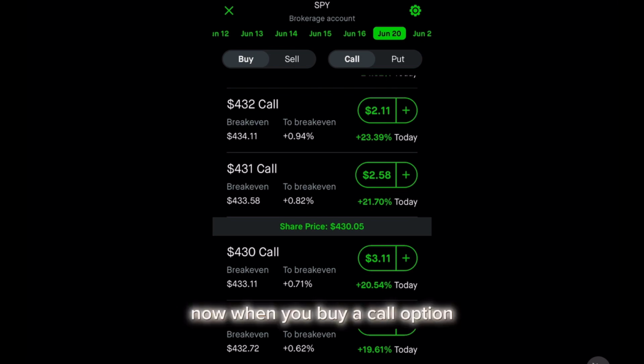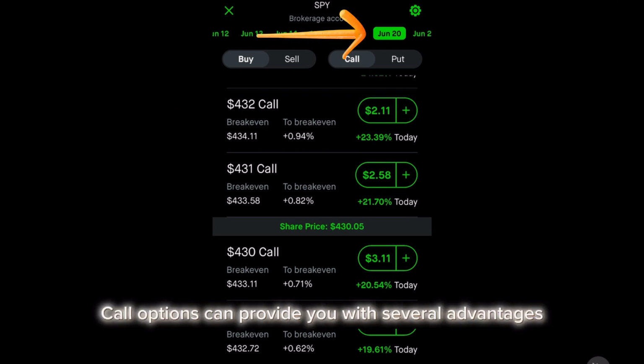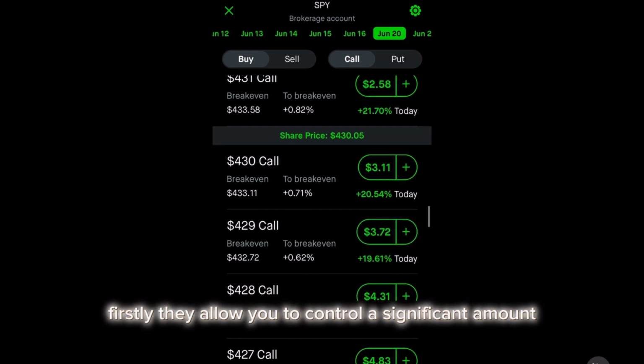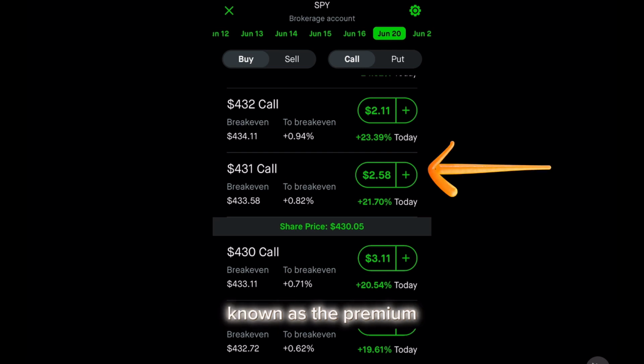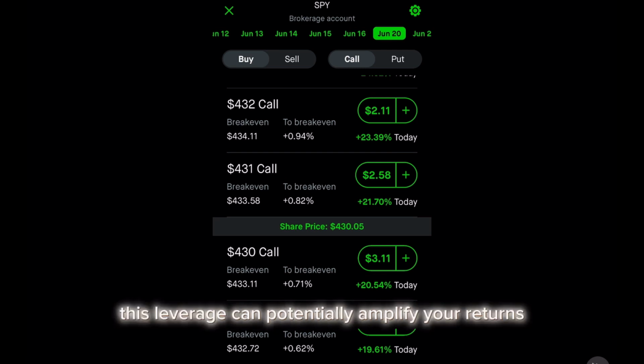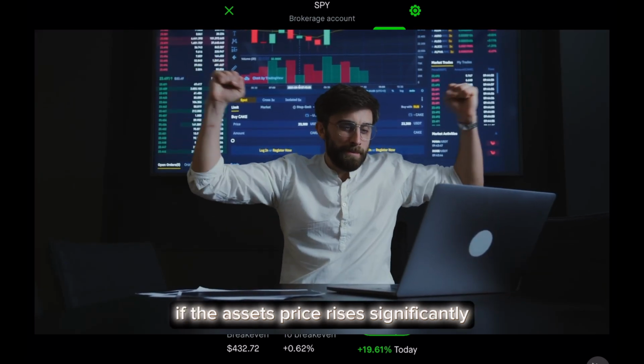Now, when you buy a call option, you gain the right to buy an asset at a set price within a certain period. Call options can provide you with several advantages. Firstly, they allow you to control a significant amount of an asset with a smaller investment, known as the premium. This leverage can potentially amplify your returns if the asset's price rises significantly.